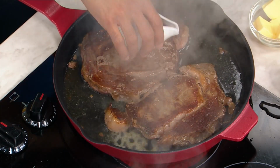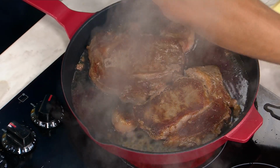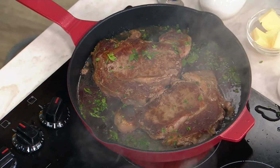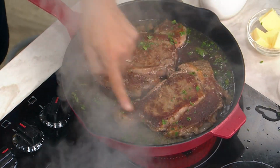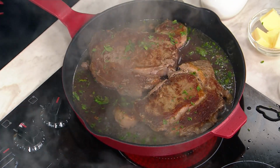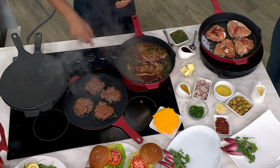Well, why could you not cook with wine with Grandma's cast iron? Great question. Because with Grandma's cast iron, the wine or tomatoes or acidic ingredients would tarnish the cast iron. But this is ceramic non-stick cookware. So I can use tomato, I can use wine, and wait till you see me wipe it out clean. That's the magic of ceramic non-stick cast iron.